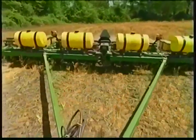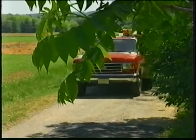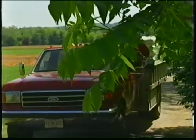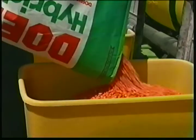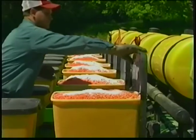When the planter runs out of seed, the farmer calls a truck to bring more. Mr. Foster, I'm out of seed. Can you bring me some seed? Yeah, I'm bringing it on. The workers take giant bags of seed and fill the planter up again.